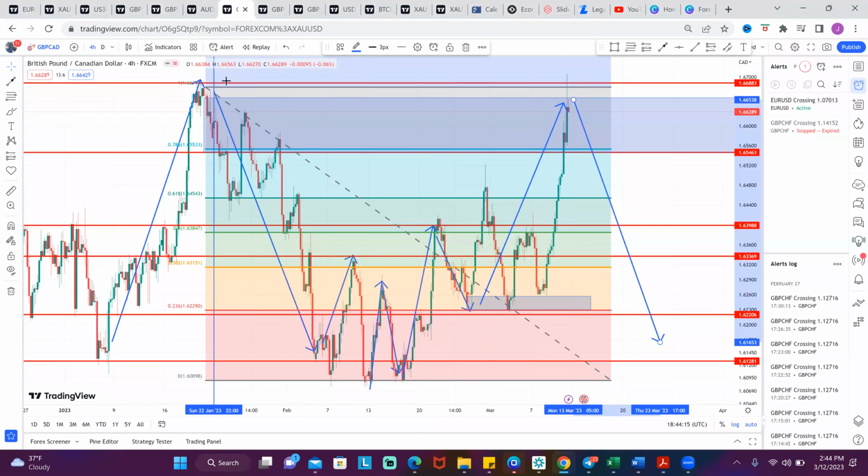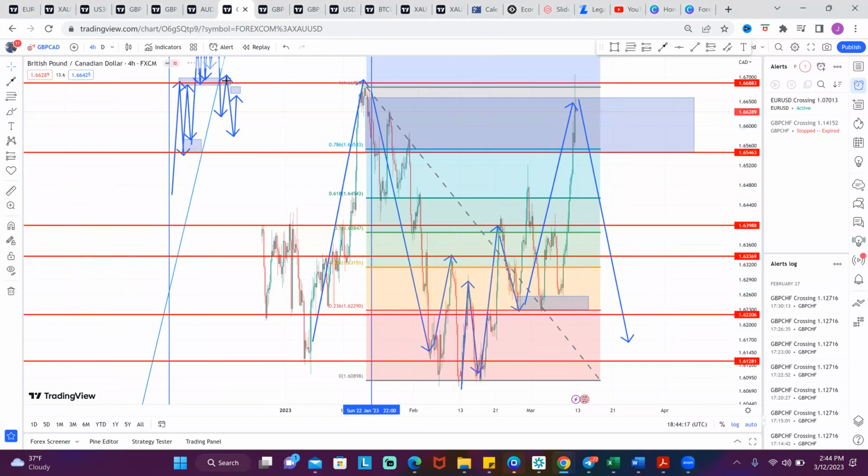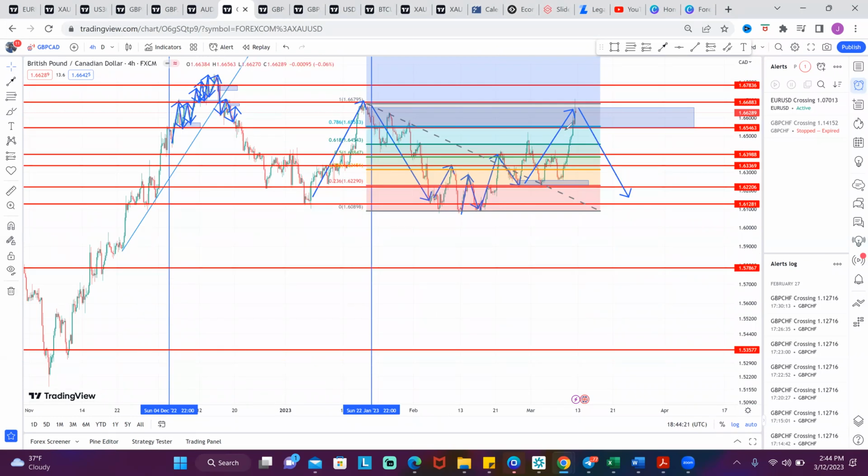So GBPCAD, this pair I am looking for sell opportunities. As you can see, we're near the 100% retracement zone. So I'm going to see how the market plays out Monday and see if I can find a reversal candle to ride it back down for the swing move.